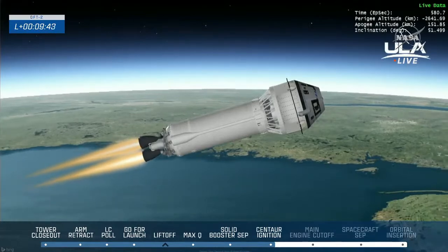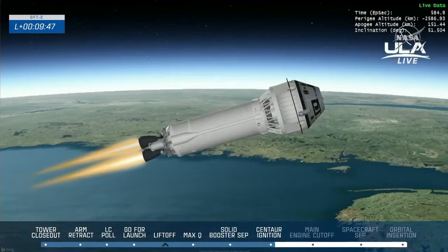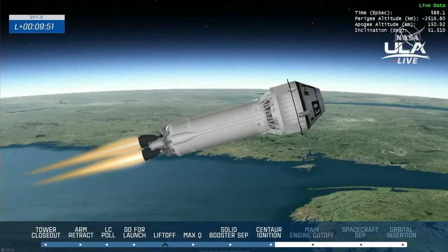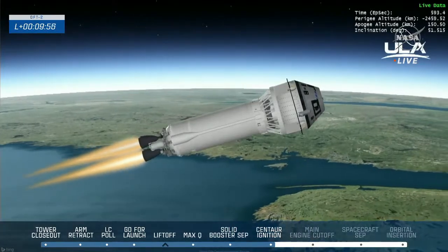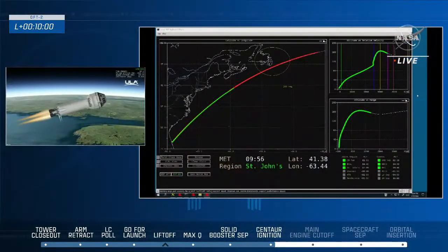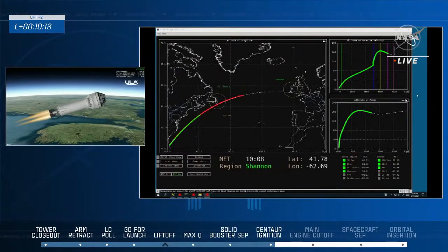Now, one of the next calls that we will hear is that the Shannon abort zone will be open. You can see on your screens that Starliner is making its way up the North American coast, just starting to go into the northern Atlantic Ocean. We pre-plan our flight trajectories, so we would not abort a crew into the middle of the ocean. They'd be near enough to land for quick and speedy recovery. So we're still in that St. John's abort zone. Expect to hear that Shannon open call coming.